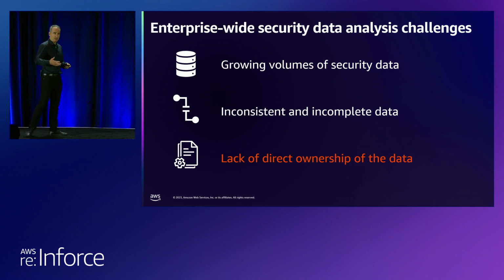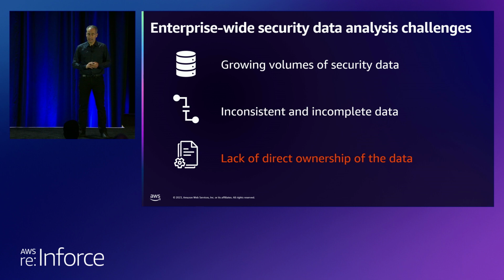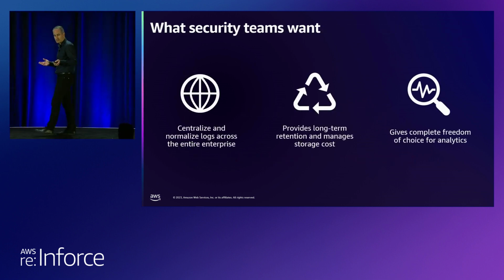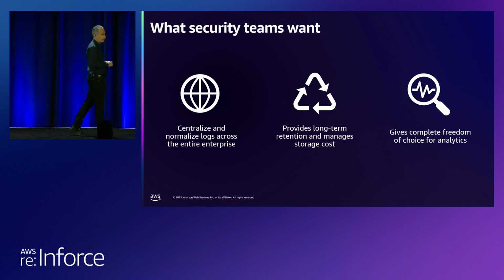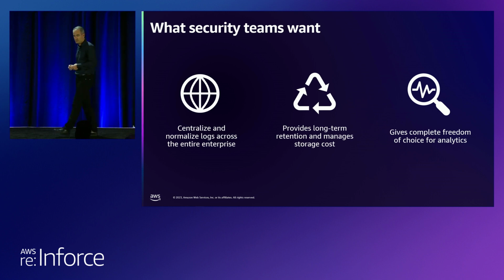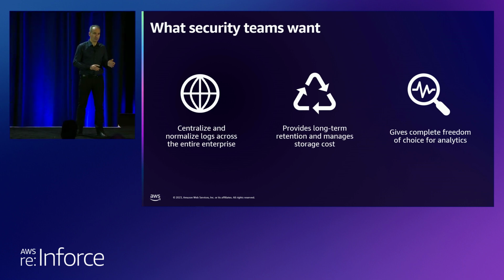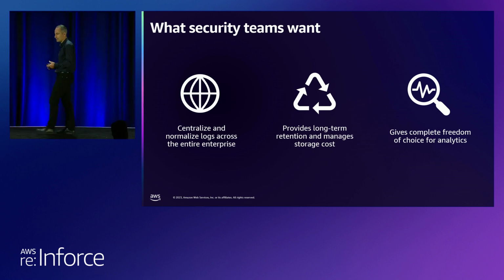So these are the three challenges that we have heard recurringly from you, from customers. When we're brainstorming with our customers about what they would want, they're telling us it's pretty simple. They want a solution that easily centralizes all their data across the enterprise and normalizes it into one place so they can have visibility. They want help in retention management and cost management of the data across the enterprise. And they want, above all, the freedom to choose which analytics they run on their data, and to combine and try out multiple ones without being stuck with the one or few that they have chosen.